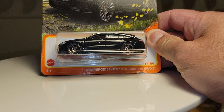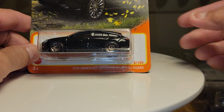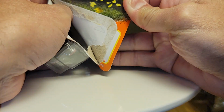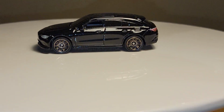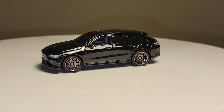A couple other new ones. The new Matchbox are starting to hit Walmart now, so I'm going to share a couple with you here. So here's a new one here. This is a 2020 Mercedes CLA Shooting Brake. Never heard of this. At first, from a distance, I originally thought this was from the new Matchbox Cadillac release, but until I read the description, that's when I realized it was a Mercedes. So, interesting piece. This is actually a Mercedes I've never heard of, so it must be either new or a particular model that we don't get here in the U.S.